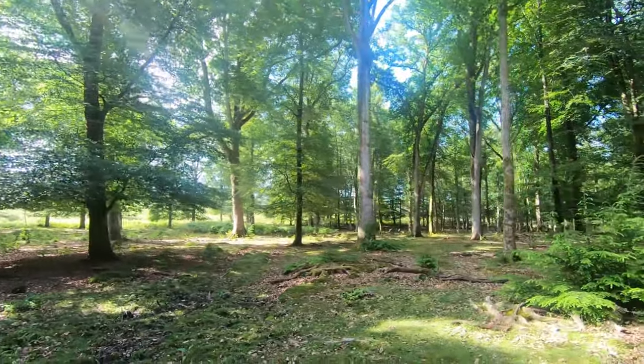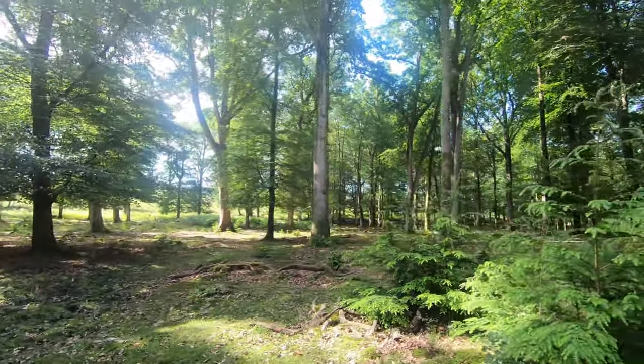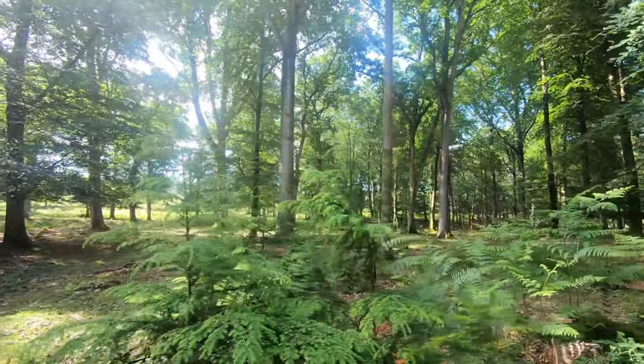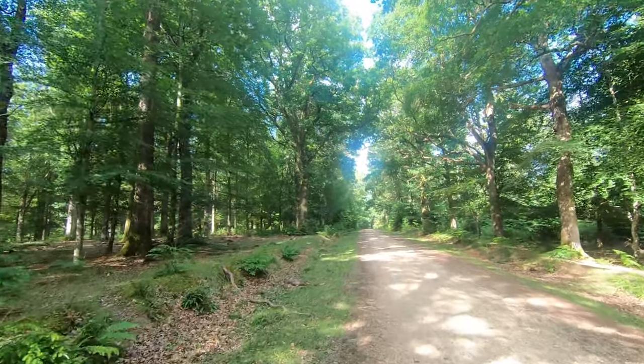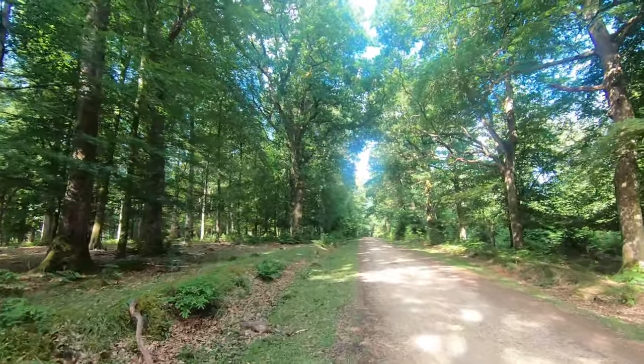In the autumn, the leaves of the beech trees turn red and orange and yellow, giving the forest those wonderful autumn colours. We'll come back again in the autumn to see that.